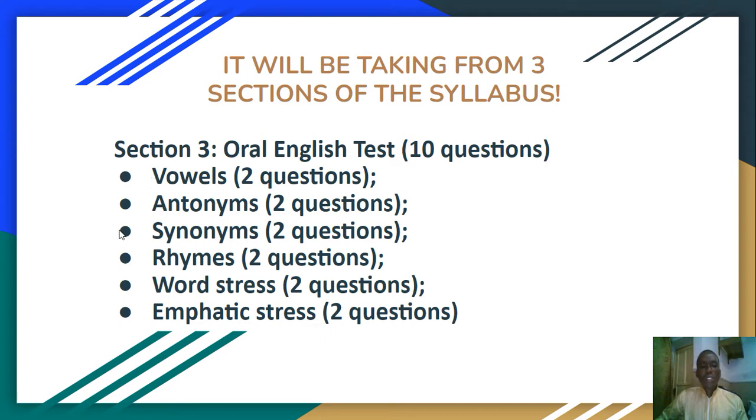Now, take away antonyms and synonyms. You're going to get 10 questions out of this section. These 10 questions are the oral English part. You're going to have the vowels, the consonants, the rhymes, the word stress, and the emphatic stress. Take away antonyms and synonyms; it's just a typographical error. So you'll be tested on vowels, rhymes, consonants, word stress, and emphatic stress. These 5 parts go for 10 questions, and this will form section 3 of this part.